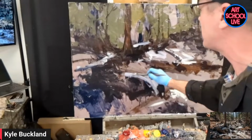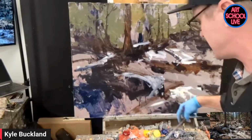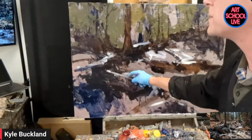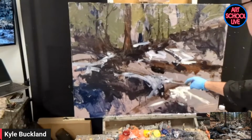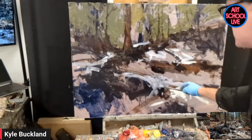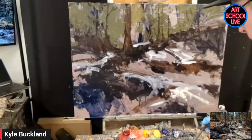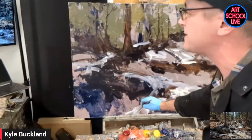So I'm going to go ahead and get some of this lighter value. It's not quite as light as we can go, but it's light enough that it'll really read against some of these darker tones. And I want to start weaving some of this light in throughout the painting here, just to help pull your eye around. And you'll see how that starts to create this nice composition.